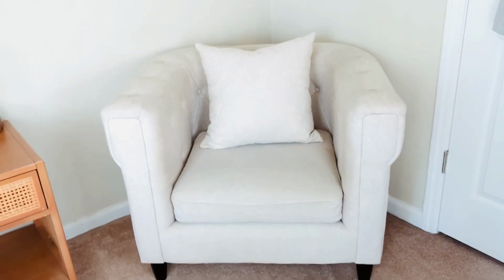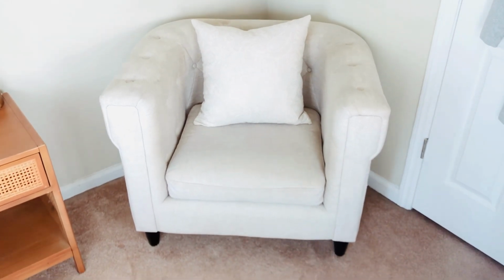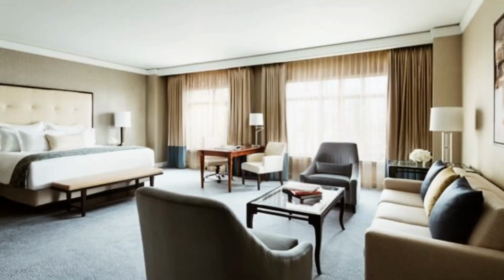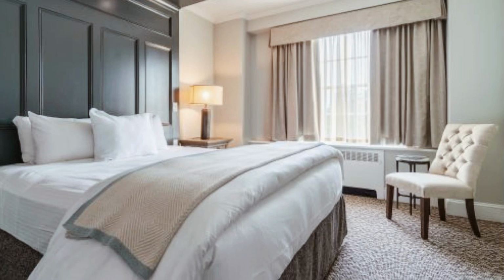Now this next tip is fairly simple if you have the space, and it is to add a soft armchair or love seat in a corner. This not only offers additional seating, but it makes your bedroom more welcoming and inviting. Hotels strategically map out their floor plans to have those multi-purposeful areas to lounge, study, or read. This way, their guests will less likely need to leave their room.